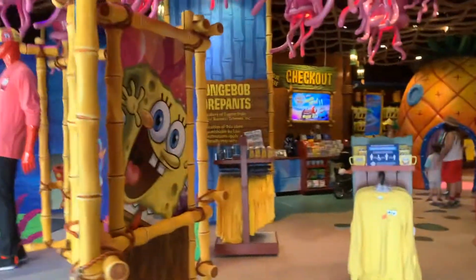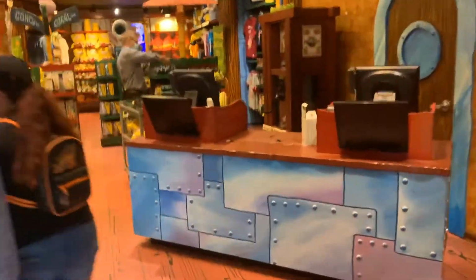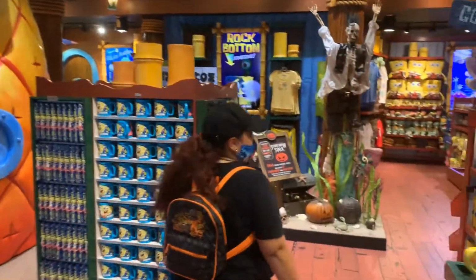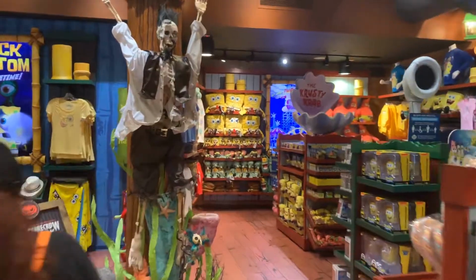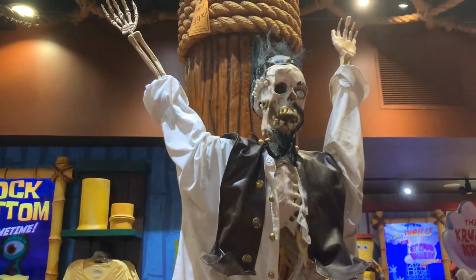Where is he at? In the back. He's in the back? Up there he is. Right around the corner here. We have another Pirate Scarecrow. Go figure.